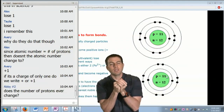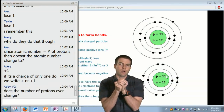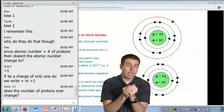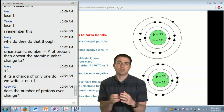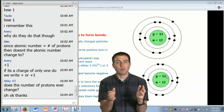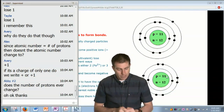You don't generally lose or gain protons or neutrons. It can happen, but not very often. So the number of protons and number of neutrons very rarely ever changes. There's a few exceptions, which we'll talk about at the very end of the chemistry unit. But generally speaking, the nucleus remains unchanged. For everything we're going to do for the next 2 weeks, the nucleus will always remain the same.